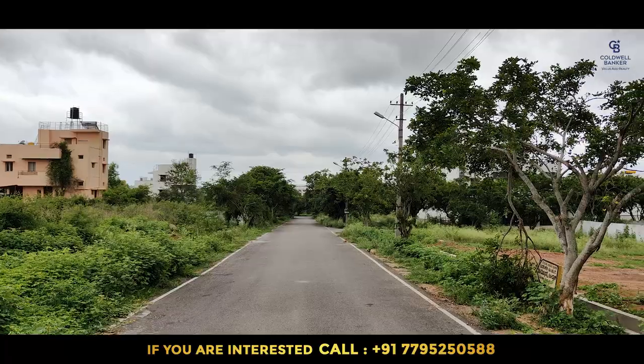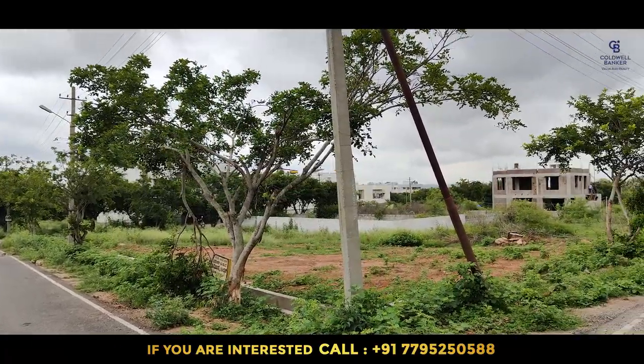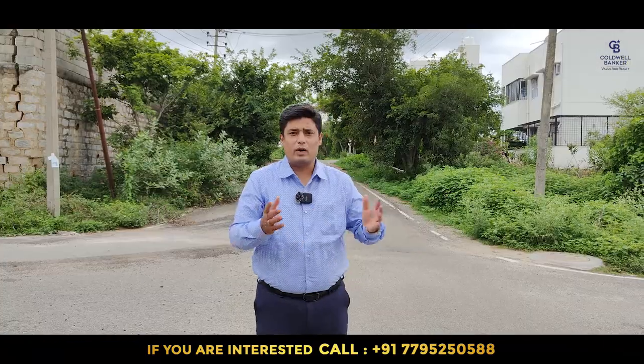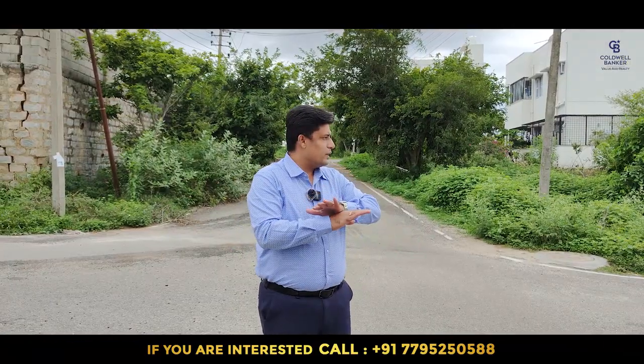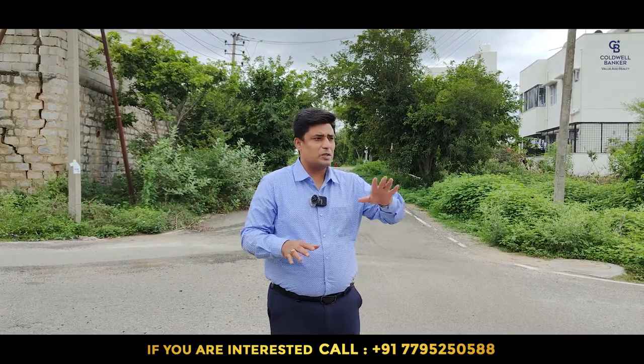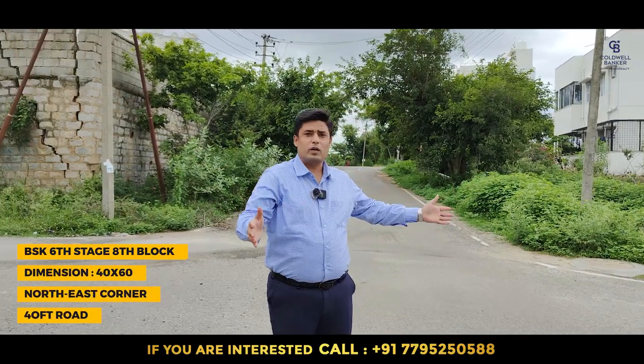This is a fantastic block. In the 8th Block, there is no drain, no nala, no high tension wire, no forest buffer zone, nothing. It is very flat bed land. The entire 8th Block is flat bed, and especially this land is perfect, one road parallel from the 100 feet road. Both sides are 40 feet road.